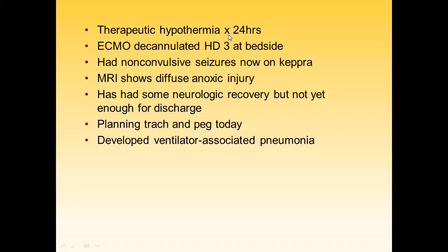So she, like everybody else, got therapeutic hypothermia for 24 hours. Cannula is ECMO, decannulated hospital day 3 at the bedside because she's a small woman and she has 15 French. She had some non-convulsive seizures once rewarmed, which is not necessarily a bad sign, though it can delay recovery. She's on Keppra. She has an MRI that shows diffuse anoxic injury, though a case I won't show you actually showed this thing that the neurologists talk a lot about, actually improving for one of our guys. So has diffuse anoxic injury, and the next MRI suddenly it's gone. And so we haven't gotten a repeat for those, so I hope it's going to improve. She's had some neurologic recovery, but of course she's not ready to discharge. She got a trach, as did this other guy who woke up after 2.5 weeks. She's gotten ventilator-associated pneumonia, which is a theme for these people.